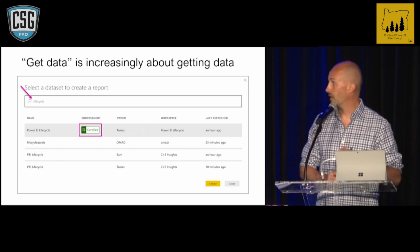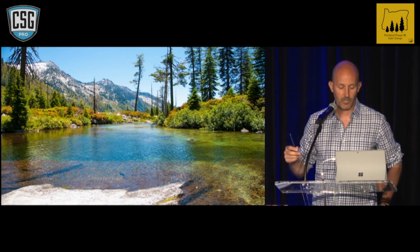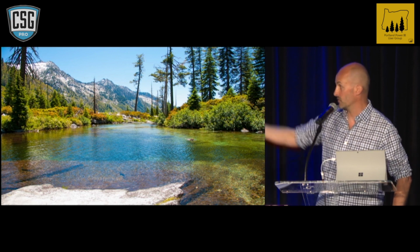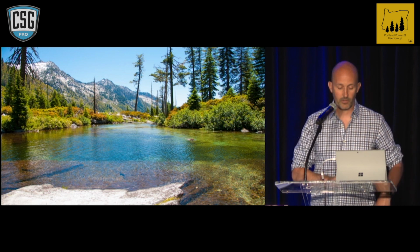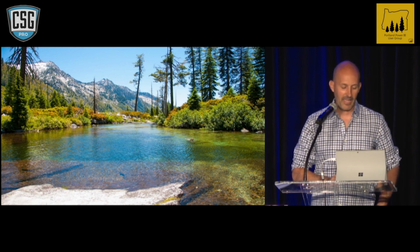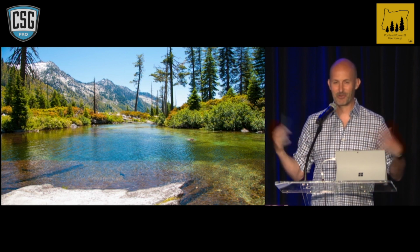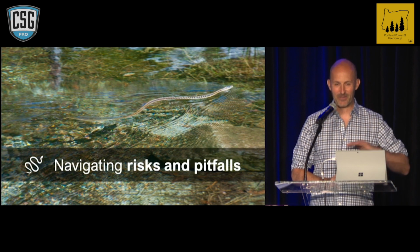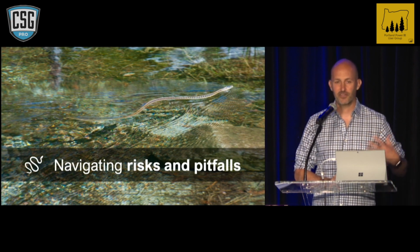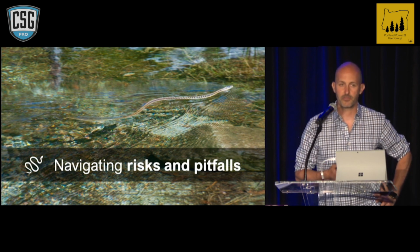So this was a beautiful mountain lake up in Trinity Alps that I was backpacking in years ago, and I was so excited to jump into this water. And you can see my dog there was swimming. And I jumped in with her, and I was blissing out. It was awesome until I saw this. So this thing swam by me, and it just ruined my day. Snakes are my greatest fear. And so there's risks. There's things that pop up unexpectedly, and some dirty secrets of self-service BI.